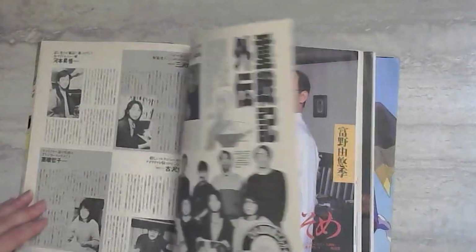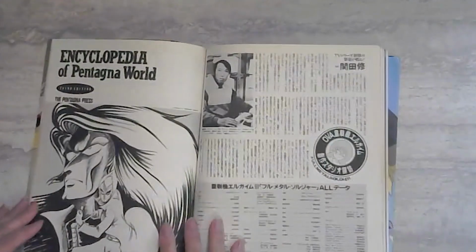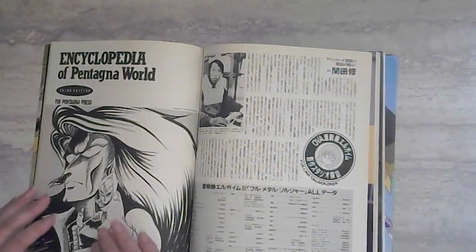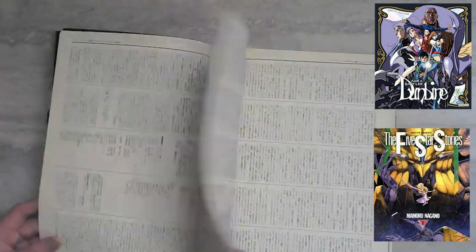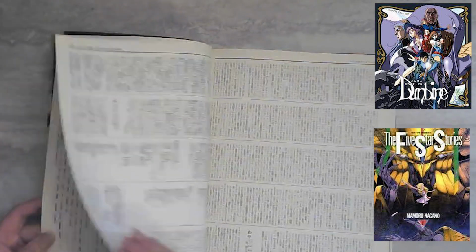And again, some more interview and information about the series and the OVA series. Now, one of probably the most important parts about this particular book is it has an encyclopedia of the Pentagon world. This is more information about the environment, the background, the history, very complex information, because there was a lot going on, maybe a crossover from Aura Battler Dunbine, and maybe even a crossover from Five Star Stories, because Nagano did a lot of work for this particular series, and so he had formatted a very big world design all set out.